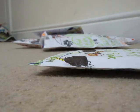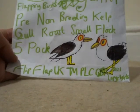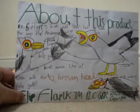Moving right along, I think it's pretty much there. I've only got two products left. This one here, and I've also got another one there. This one here is called the Flapping Birds Non-Breeding Kelp Gull Small Flock 5 Pack, £7.50. There's the back of the packaging, which looks pretty nice to see. And this one looks pretty cruddy, because obviously I was having trouble getting myself under control, and my mouth was biting my cheeks and was in pain, so I had to give my mouth a bit of a rest there, but I think it's doing okay.